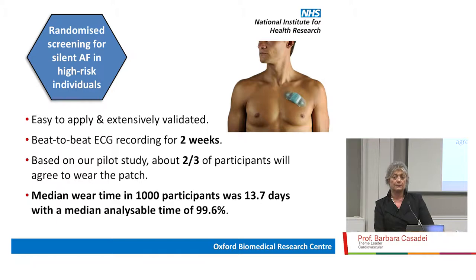And what is interesting is that we can get 13.7 days of analyzable ECG out of these patches, with a mean analyzable time that is 99.6%. So it has really extremely high performance. And so we are hoping that this patch can be sent at home. The patient doesn't need to come to the hospital, it's all done outside. So I think it's a fantastic tool and a fantastic development. Just look at the queues to the car park of the John Radcliffe.